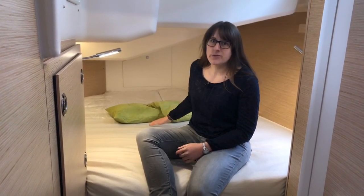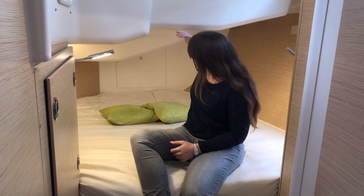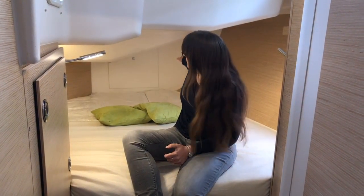This is the portside guest cabin. There's a double bed on which I'm sitting now. It's almost 2 meters long, so enough space even for tall people. And you can see that I can sit upright here, and even in the back there it's not a too tight fit, so it should work out fine to not bump your knees on anything.